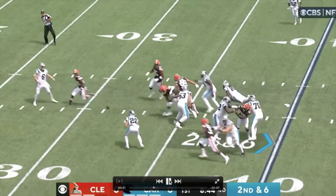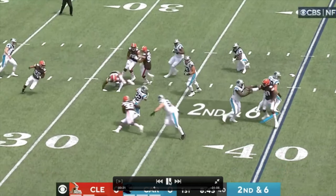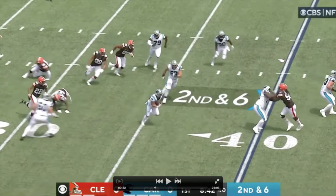Somehow Christian's going to get it. Got a free blocker. This is not open. I don't like this play call. And yet somehow Christian makes the guy miss, as he always does, which is a chance for me to go on my very quick tirade about the play calling in the first half.